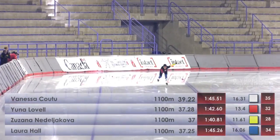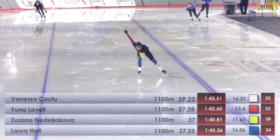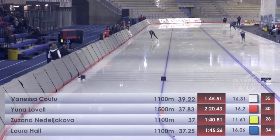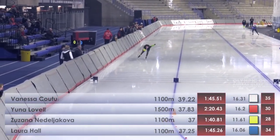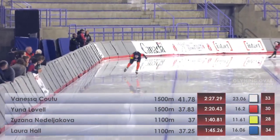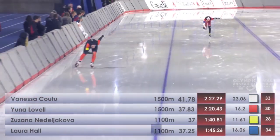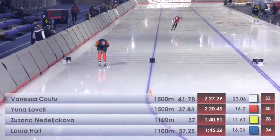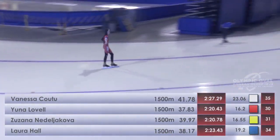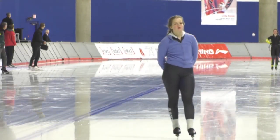So Coutu and Lovell are just off the pace of their personal bests as they come in to the finishing straight. Coutu will finish with a final time of 2:20.43, just shy of her PB. Lovell finishes with a time of 2:27.29. Right behind them, Nedeljakova. Gap's closed. Hall's closed it up a little bit as we've gotten to the line. Nedeljakova crosses 2:20.78. 2:23.43 for Hall. So Nedeljakova started quickly, faded a little bit near the end.